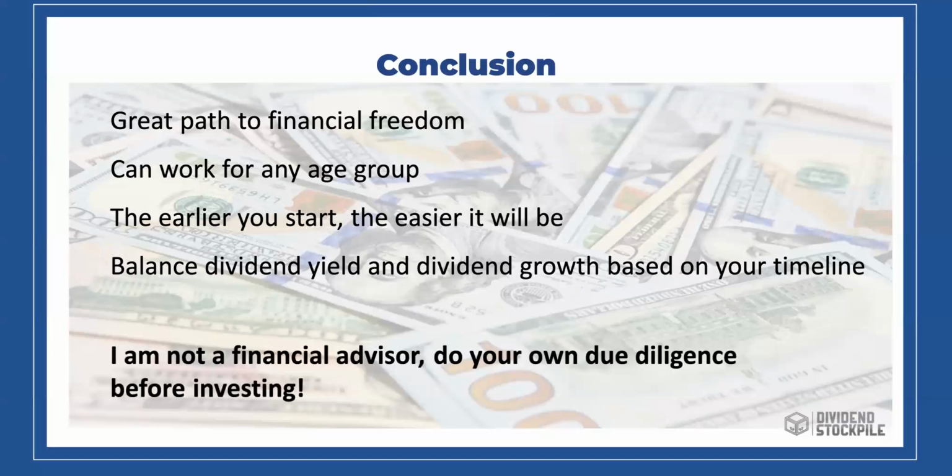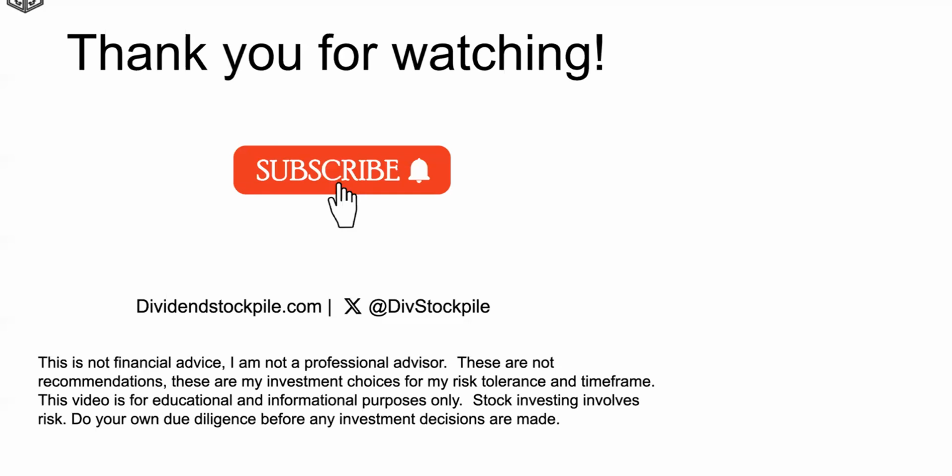And please remember that I am not a financial advisor. You have to do your own due diligence on these investments or any other investing before you invest any of your hard-earned dollars.